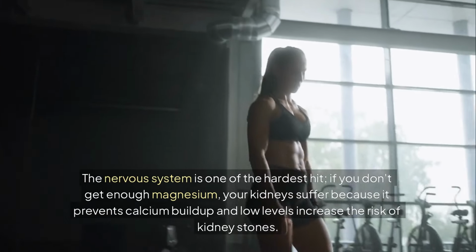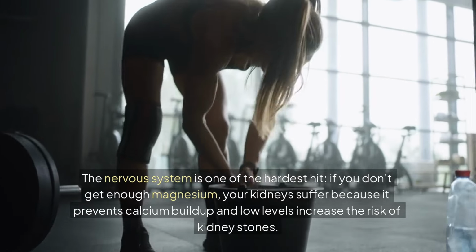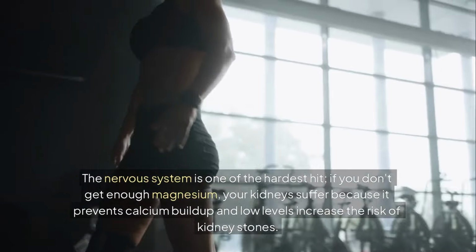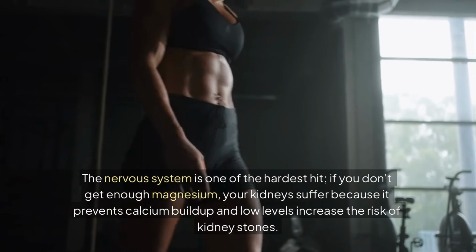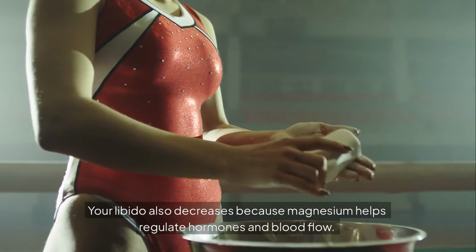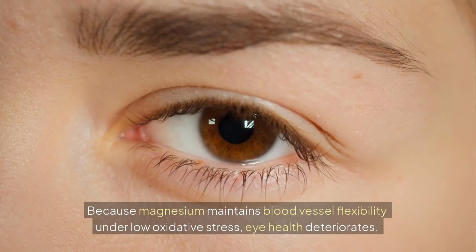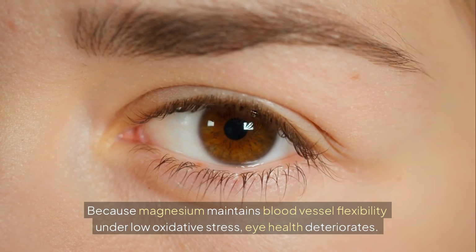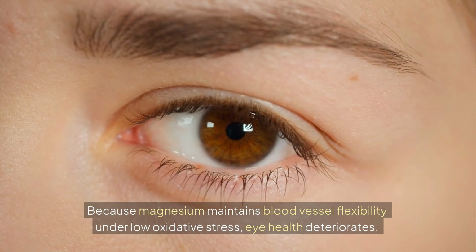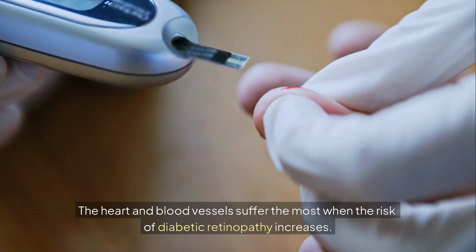The nervous system is one of the hardest hit. If you don't get enough magnesium, your kidneys suffer because it prevents calcium buildup, and low levels increase the risk of kidney stones. Your libido also decreases because magnesium helps regulate hormones and blood flow. Because magnesium maintains blood vessel flexibility and reduces oxidative stress, eye health deteriorates. The risk of diabetic retinopathy increases.